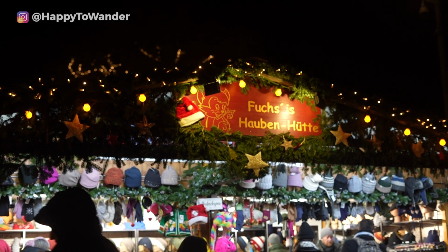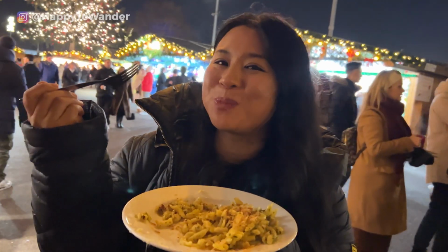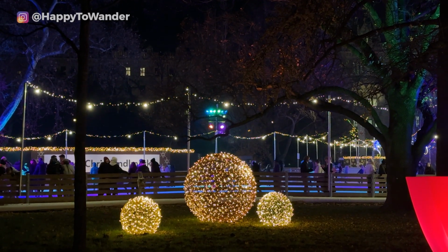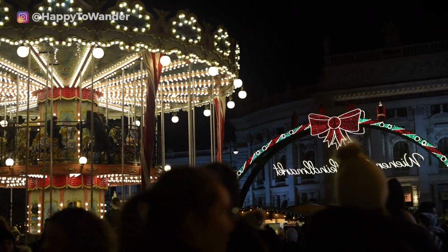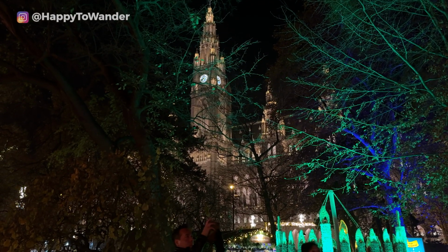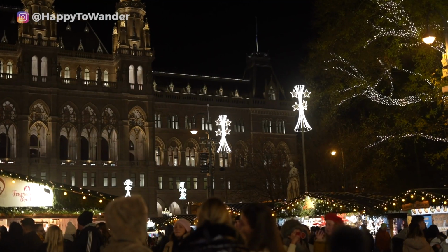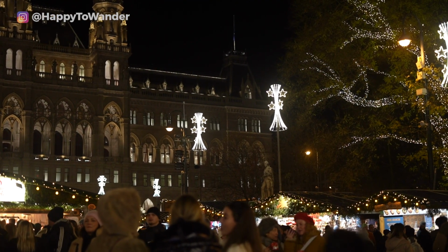Still, while the crowds are thick and the prices are high, this market has a lot to offer. From an idyllic skating rink and carousel, to plenty of lighting installations and photo ops. I'd say this is a great market to quickly admire for its beauty rather than linger too long for food, drink, and shopping.